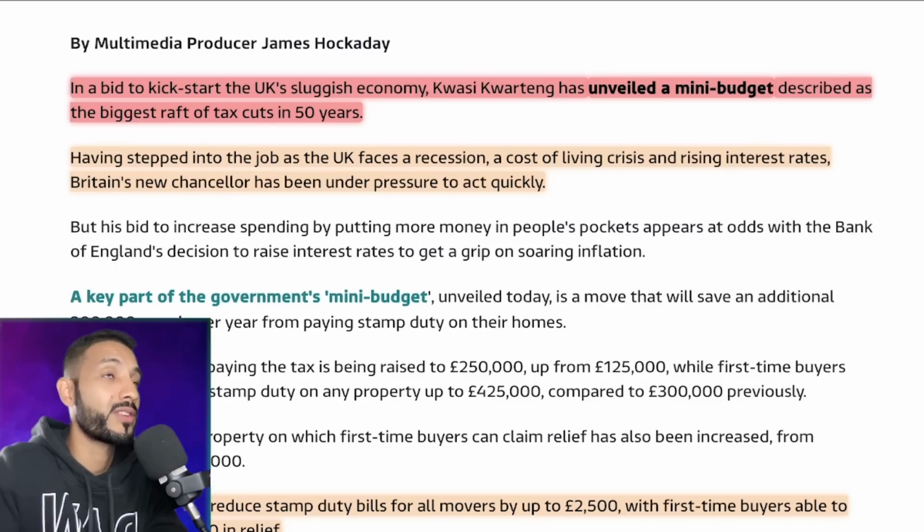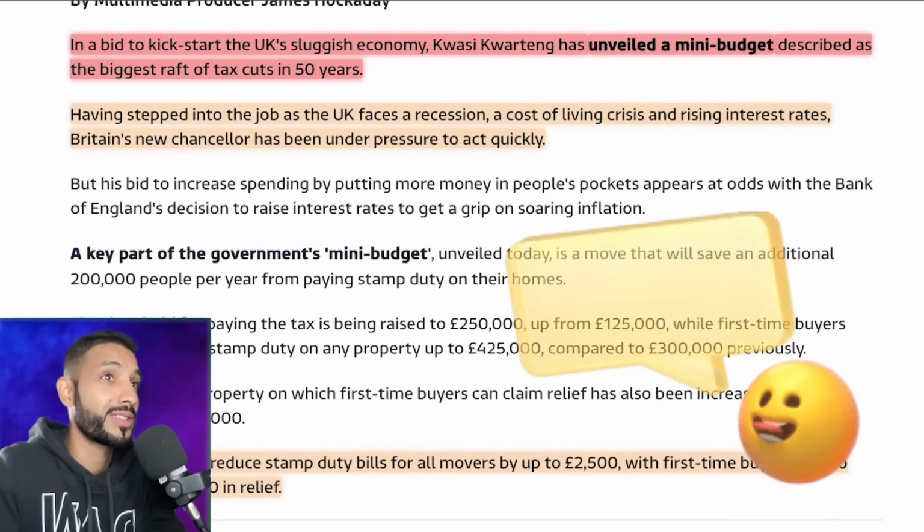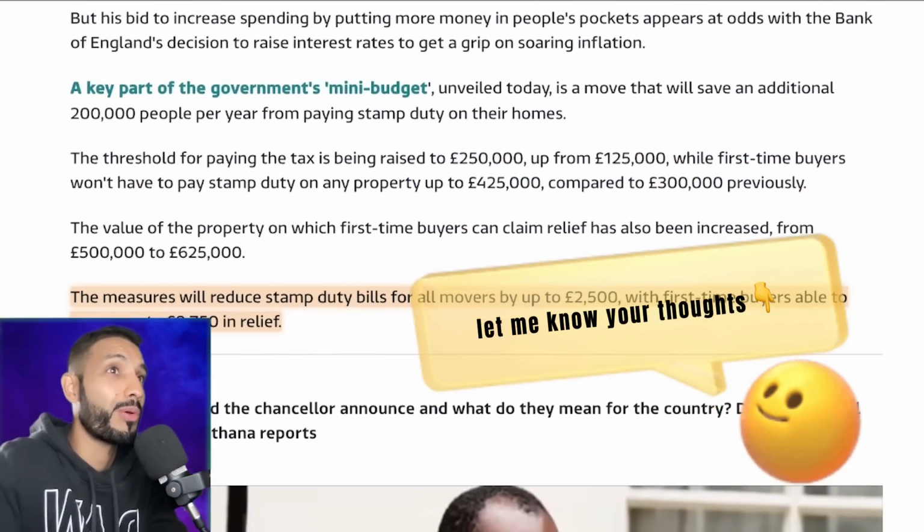Described as the biggest raft of tax cuts in 50 years. Now, having stepped into the job, it wasn't an easy job. The UK faces recession, cost of living crisis, rising interest rates, etc., so they had to act quickly. But have they acted in the right way? That's an interesting question, and something that maybe you guys can let me know in the comments down below, because I have my own thoughts as well.